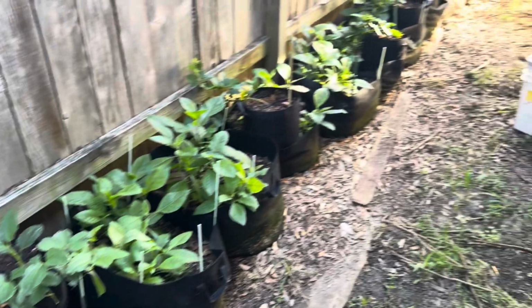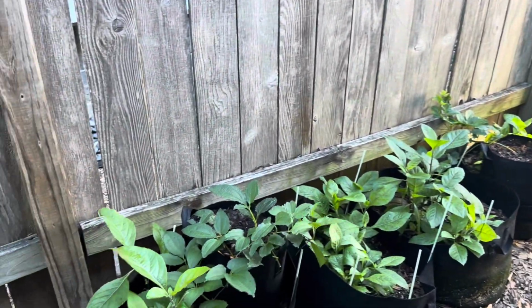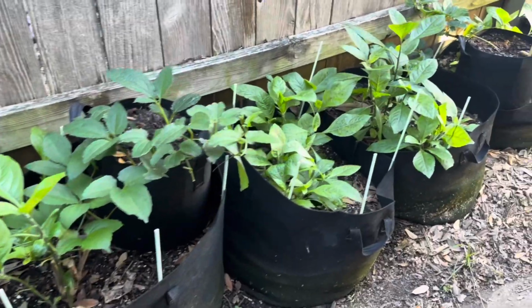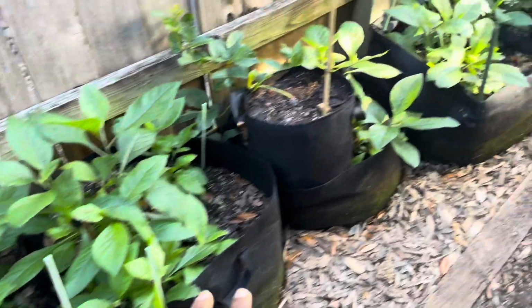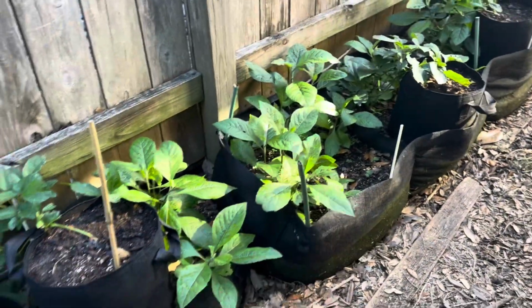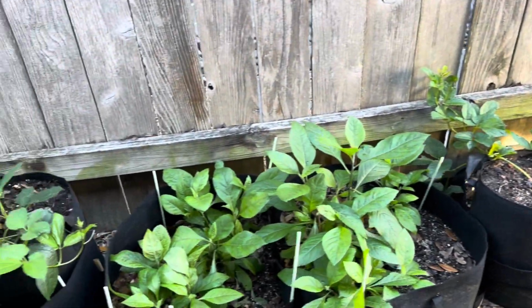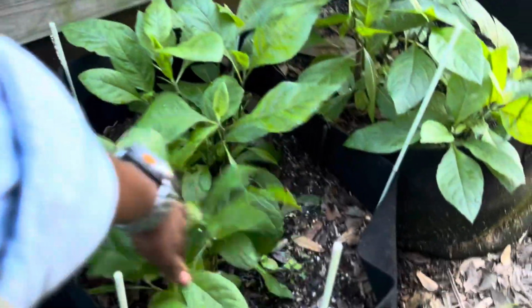If you have space around your house, you can use it to grow a lot of things. So here I did put some big giant grow bags. These are 10-gallon grow bags right here. Fill them up with soil so I can control the quality of the soil. And I have bitter leaves growing in here, as you can see.